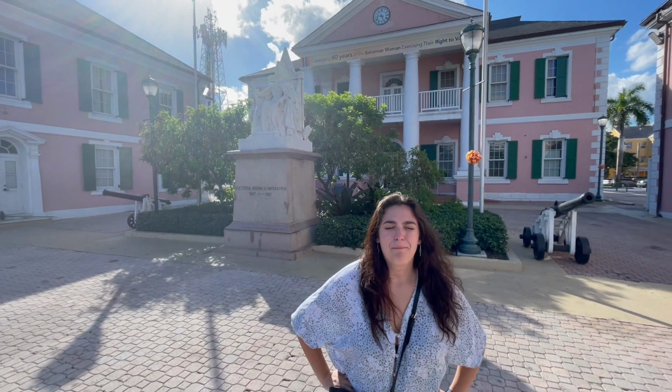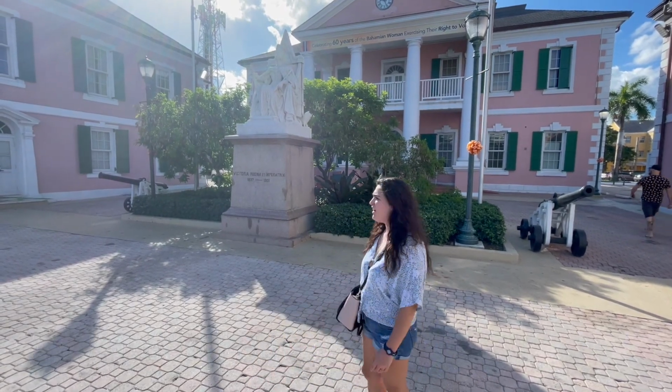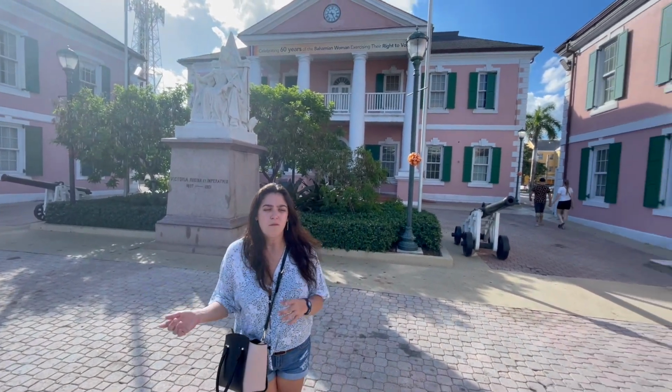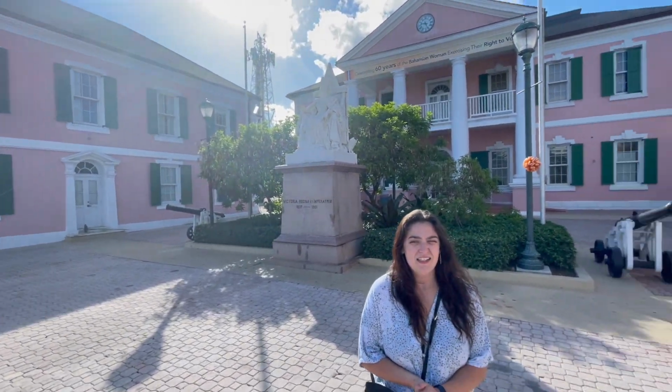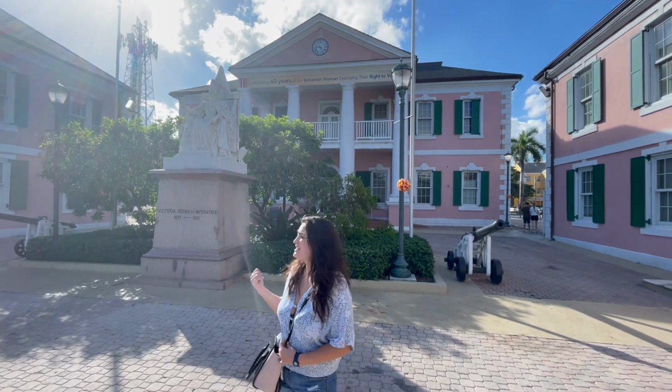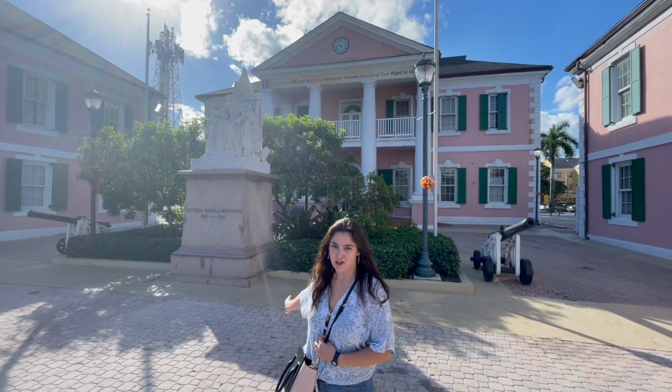We are currently in Parliament Square in Nassau, Bahamas. Around me in these pink colonial buildings are the House of Assembly and the Senate. And directly behind me is a statue of Queen Victoria, which was first erected in the early 1900s.